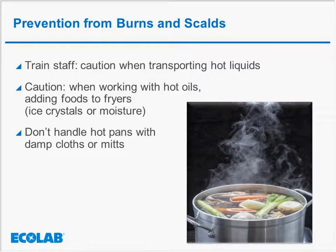Staff should understand not to mix water and hot oils. Do not handle hot pans with damp cloths or damp oven mitts. And of course, wearing long pants and sleeves in the kitchen is a good daily practice. Avoid burns and scalds.